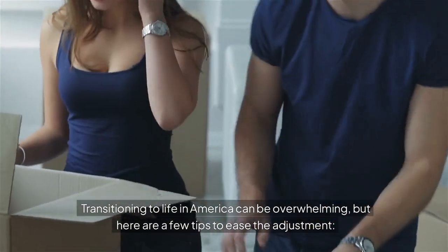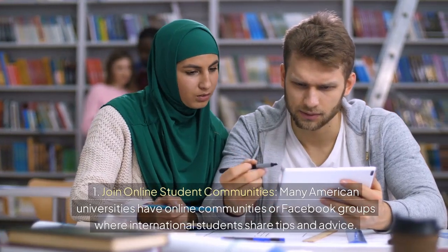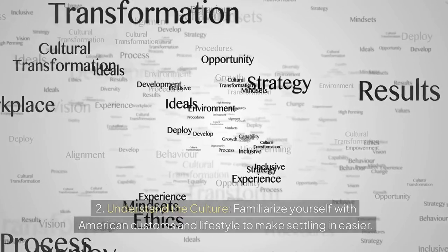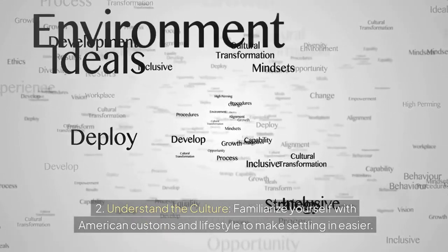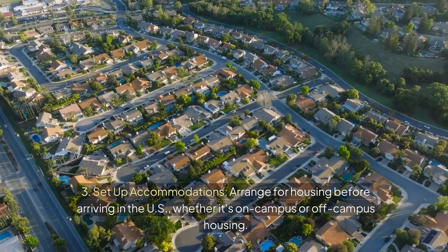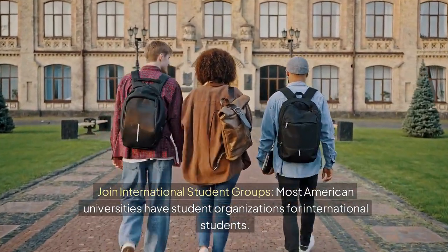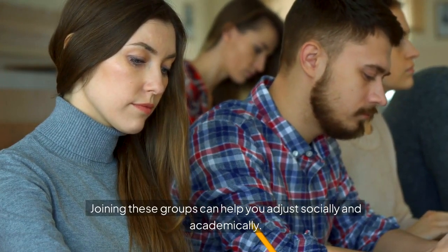Transitioning to life in America can be overwhelming, but here are a few tips to ease the adjustment. Join online student communities. Many American universities have online communities or Facebook groups where international students share tips and advice. Understand the culture. Familiarize yourself with American customs and lifestyle to make settling in easier. Set up accommodations. Arrange for housing before arriving in the US, whether it's on campus or off-campus housing. Join international student groups. Most American universities have student organizations for international students. Joining these groups can help you adjust socially and academically.